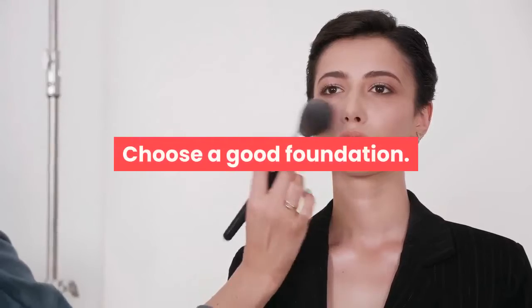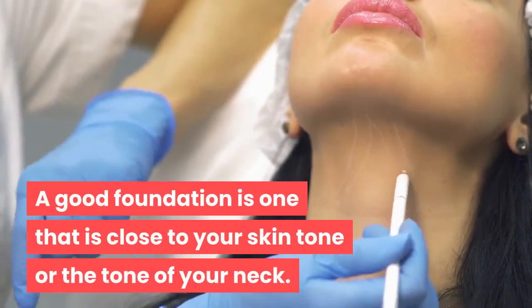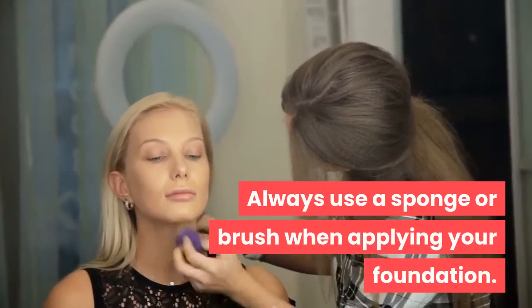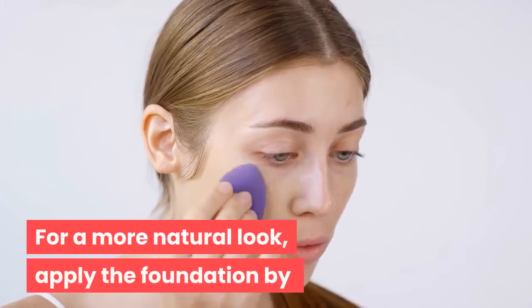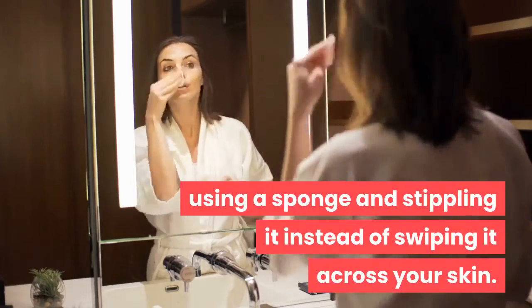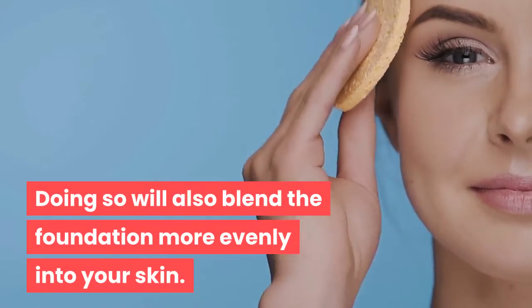Choose a good foundation. A good foundation is one that is close to your skin tone or the tone of your neck. Always use a sponge or brush when applying your foundation. Avoid using your fingers, which can leave bacteria, dirt, and fingerprints on your face. For a more natural look, apply the foundation by using a sponge and stippling it instead of swiping it across your skin. Doing so will also blend the foundation more evenly into your skin.